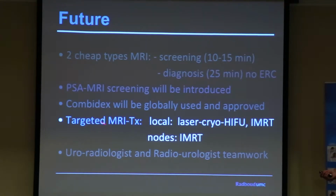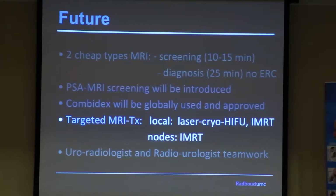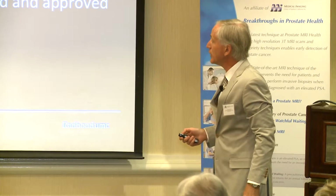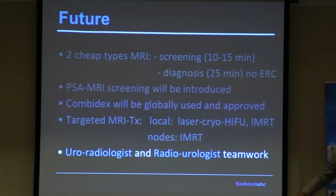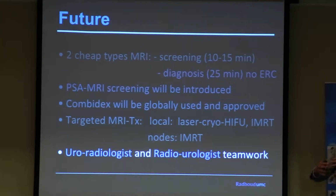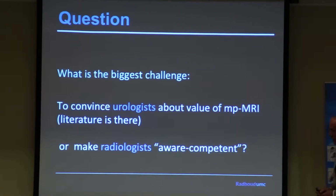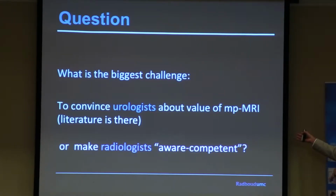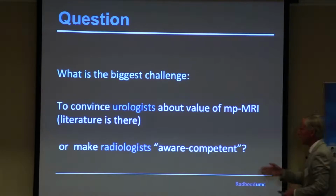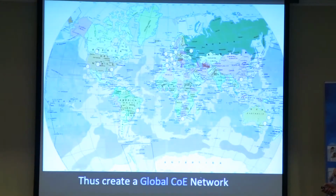Okay. Targeted MR therapy. Local, laser, cryo, HIFU, IMT. Nodes, IMT. And it doesn't really matter whether you are a uroradiologist or a radiourologist. Our professions will merge together. And I'm looking for collaboration, teamwork. What's the biggest challenge? Perhaps something for a discussion. To convince urologists about the value of multiparametric MRI, there's literature, or to make my colleagues aware and competent. Questions need to be answered.